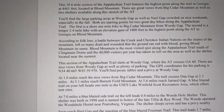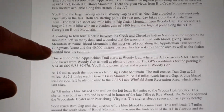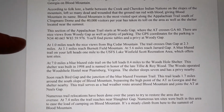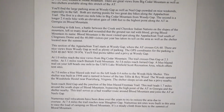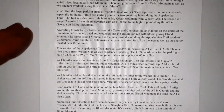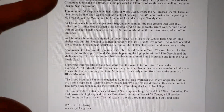So this is a very good one. I don't remember exactly who I downloaded this from. I paid for it. It was $1.99. They emailed the PDF to me. There are a few different places that do this, and they're very, very detailed.